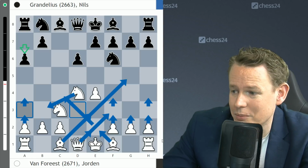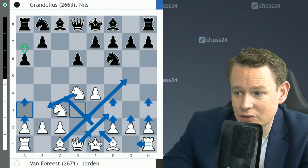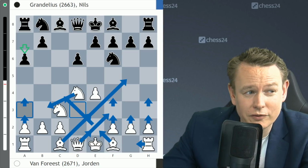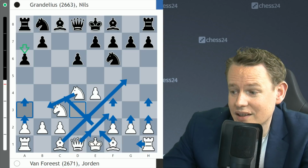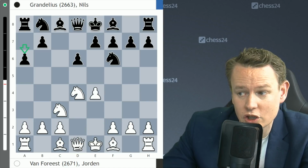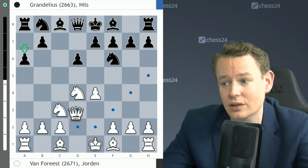I'm sure one or two are missing, like rook g1. You can see already, it's not on there. But out of all these moves, Jorden van Foreest chooses one that Nils Grandelius had already faced in this tournament against the world champion. The move queen to d3.